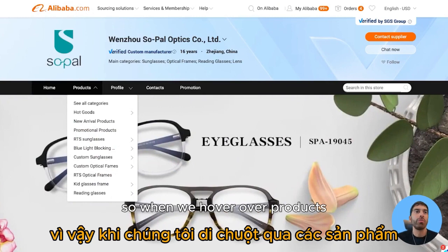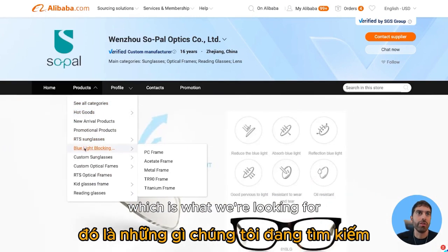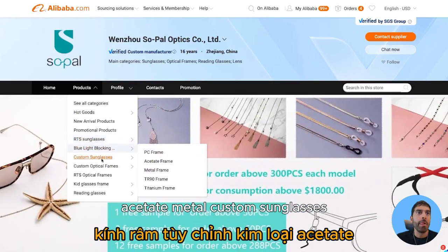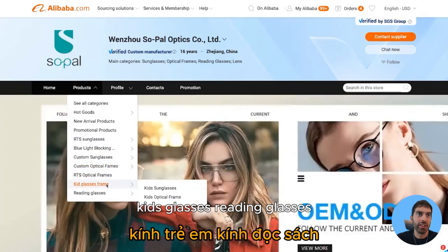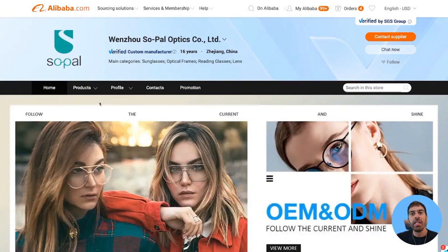So when we hover over products, we see blue light blocking glasses, which is what we're looking for, sunglasses and different materials, acetate, metal, custom sunglasses, optical frames, kids glasses, reading glasses. So this is a factory which specializes in glasses, which is great.